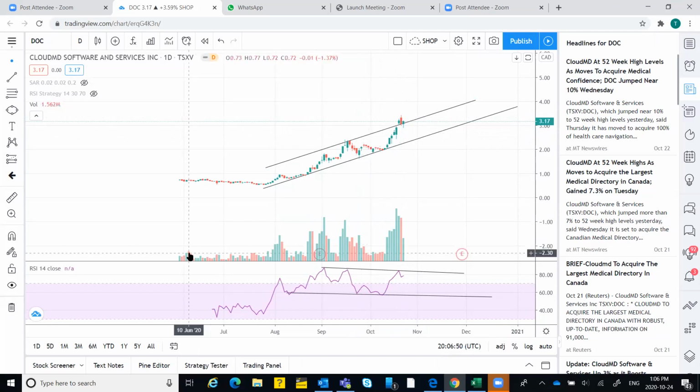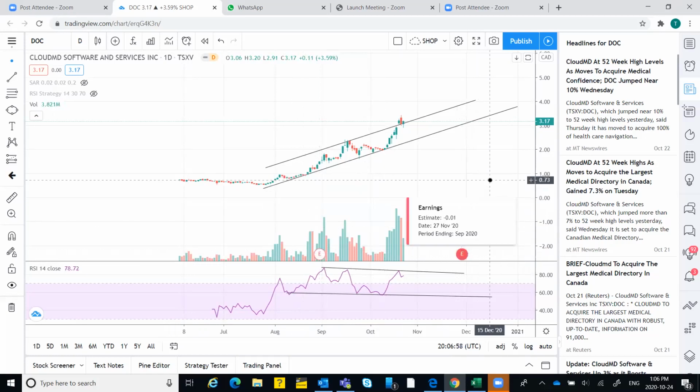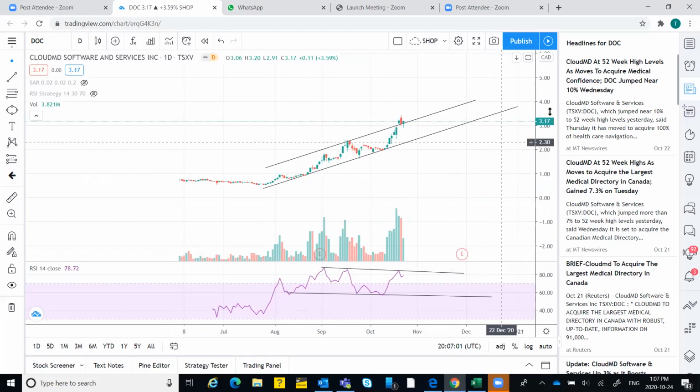It's not a stock which has a history, it's a new stock which came in June. The first ever reported earning is negative. The second is also negative. So nothing very encouraging on this. 52 weeks high, because it's only 3 months. Okay, 21st October, it made a 52 weeks high on moves to acquire the largest medical directory in Canada, and gained 7.3% on Tuesday, 21st October. This one.